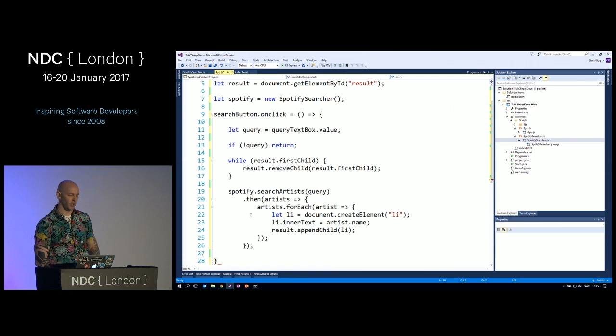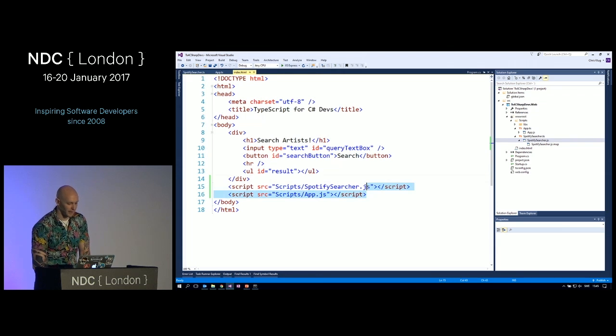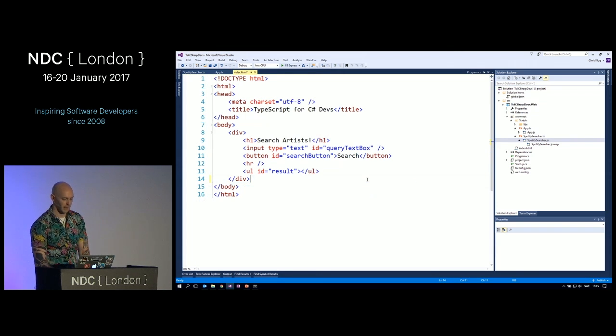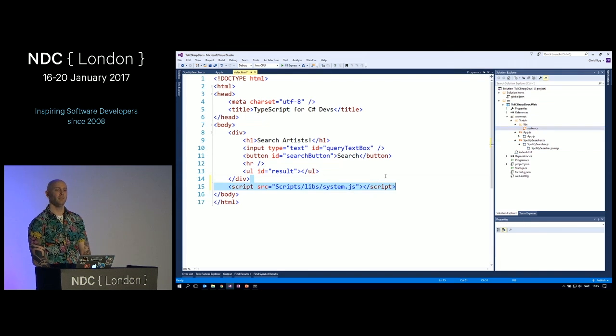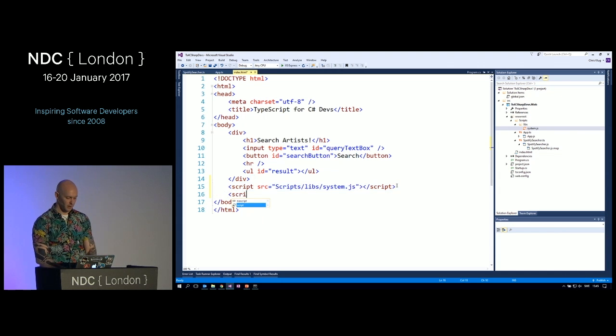Because this module here, my app.ts module, will be loaded dynamically, it will be loaded after window.onload. So to do that, I'm going to go to my index.html and remove these files, like that. I'm going to pull in a little library called system.js, which is a JavaScript module loader. There are a bunch of them available, but system.js is the one I normally use.